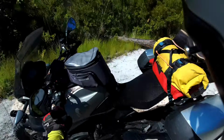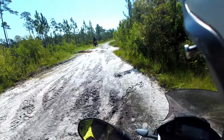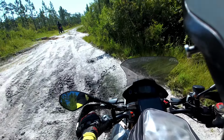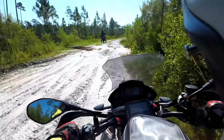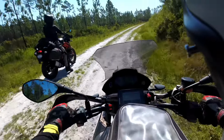I always have the camera off when something happens. I ended up upside down finally. That was fun. Too much of every condition all at one time. Woo-ha!